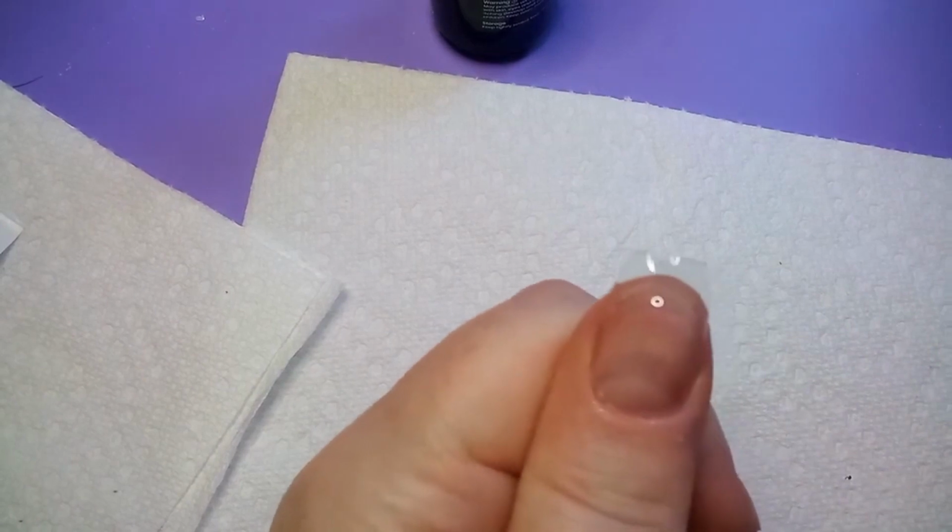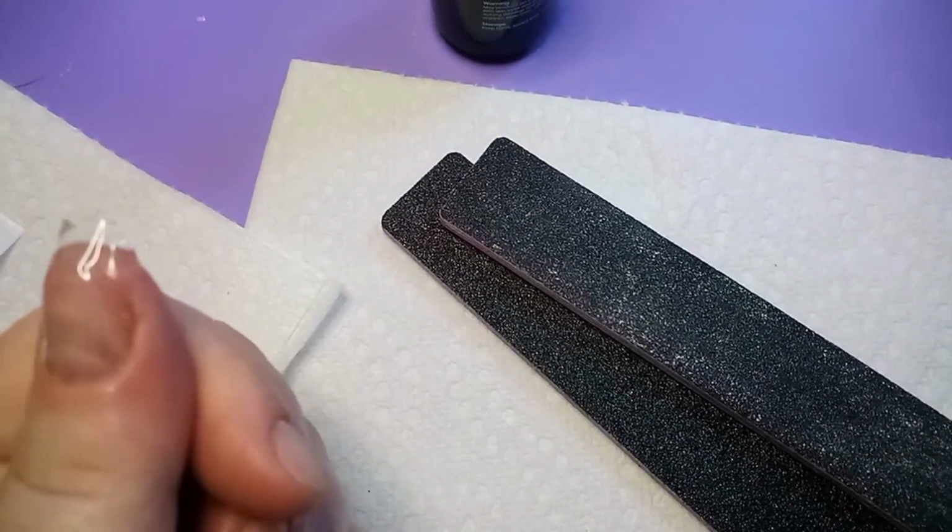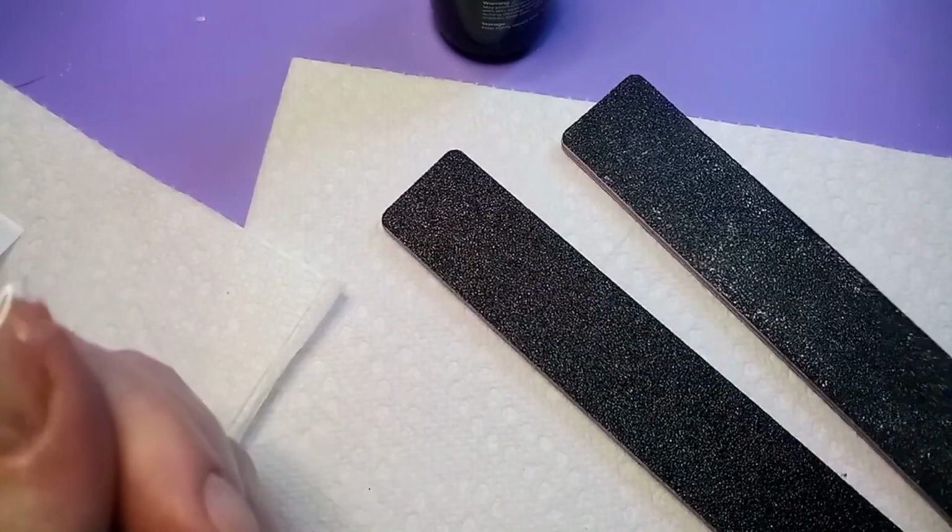All right, so this part is shaping. I'm going to cut it down. I don't really need a long nail right now. I'm experimenting with different lengths and shapes.